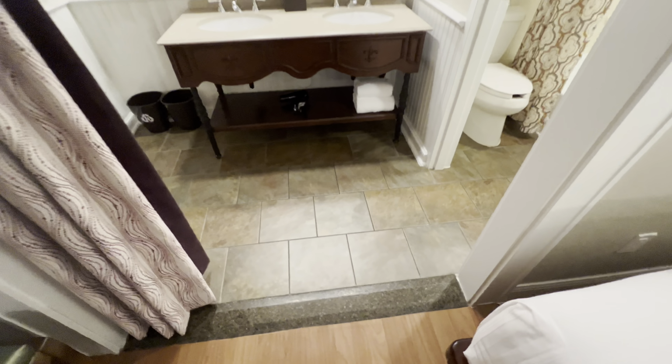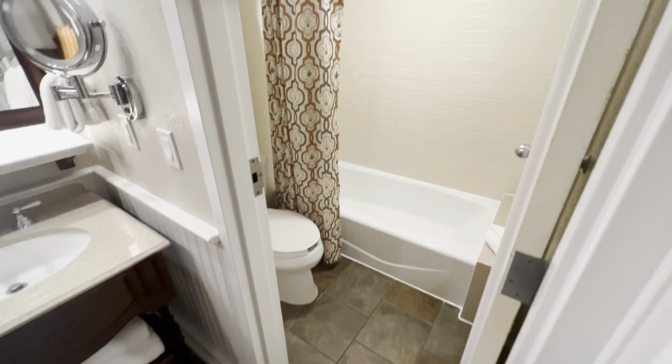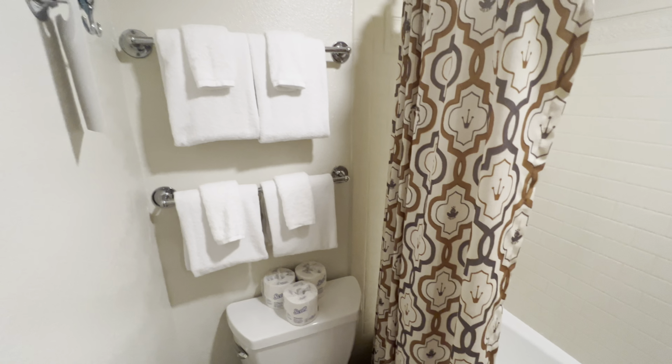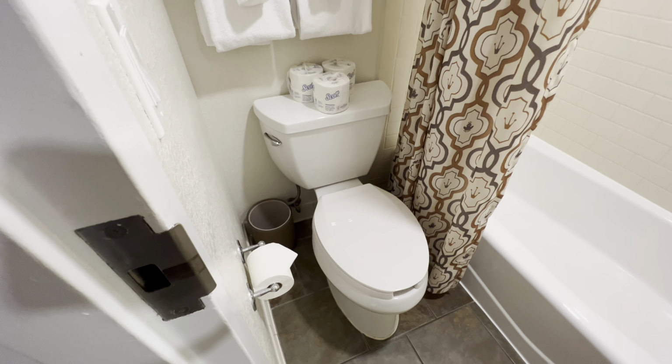So I like the tile. I like the tile a lot. I like that it carries through to the bathroom. Gives the bathroom some character. Let's just go in here. There is no toilet art. Let me get that out of the way. But towels, the toilet. It might be the most toilet paper they've ever left me in a room. For such a small room, too.